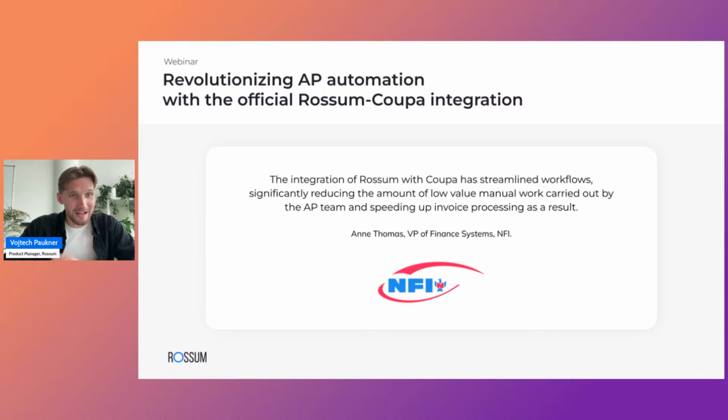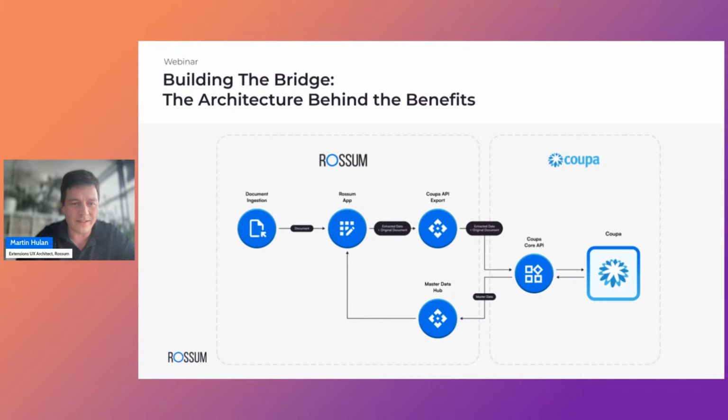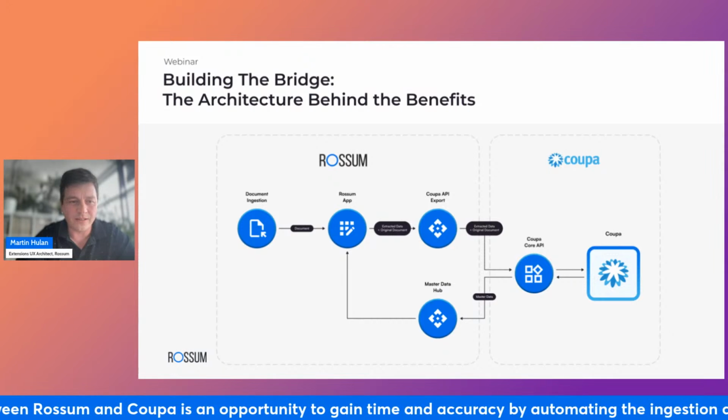I think it's now time that we dive a bit deeper into how it works, how the integration looks. So I'm going to hand my microphone over to Martin, who will walk you through the architecture of things. Thank you, Vojta. Hello, everyone. My name is Martin Hulan. I'm from the Rossum development team, and now I would like to talk more about the technical aspects of our integration. So let's take a look under the hood in the next couple of minutes.